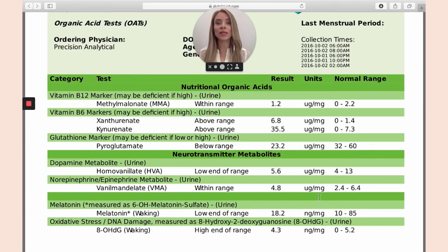So we see that their methylmalonic acid is within range, but let's pretend their methylmalonic acid was really high, which I keep seeing come back on the Dutch test that I have run on people. What that means is that they are B12 deficient. B12 is a really important vitamin, so we need to make sure that we have it in proper amounts. If we are not, we are not going to feel good, we are not going to be able to methylate well. It can throw off a lot of other functions in your body.